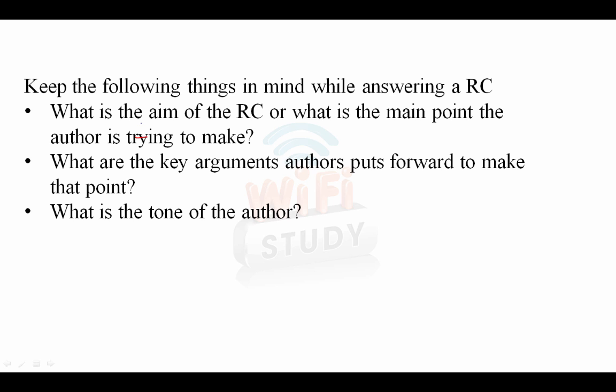Okay, if they give a topic like Virat Kohli is a very good captain, they will give you some reasons behind it, why he is a very good captain. Why he is backed by this statement. So you need to understand the aim of the RC and the main point the author is trying to make. And secondly, what are the key arguments the author puts forward to make this point. As I told you, he will give you some arguments or points to back his statement. So you need to understand that.